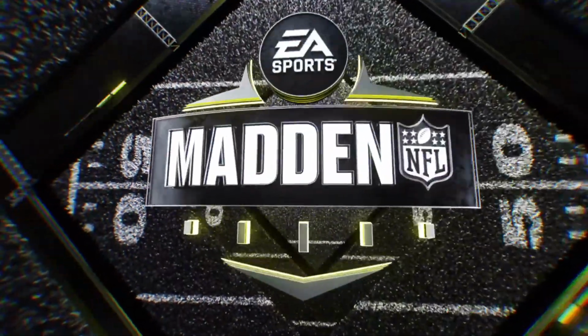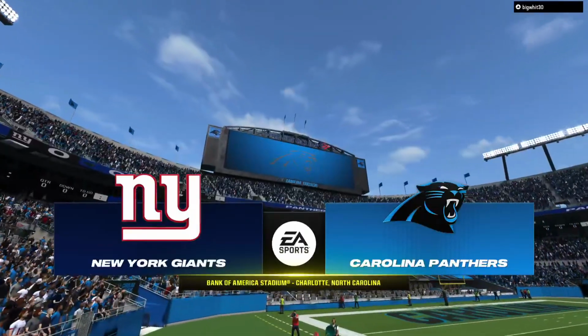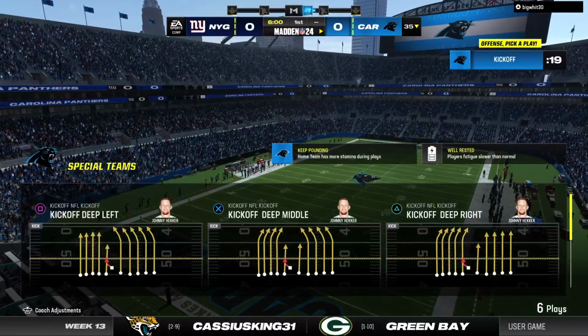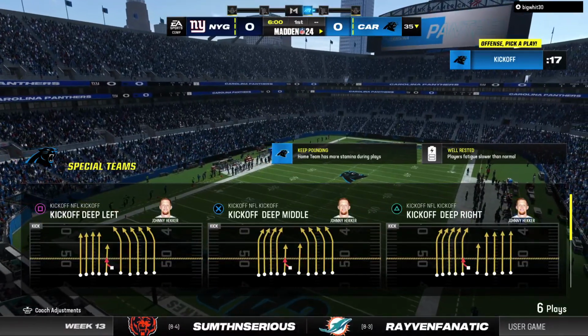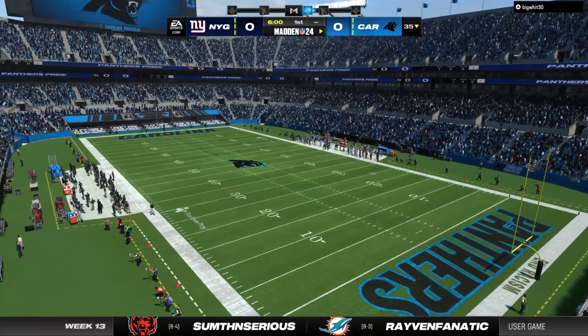Well, it is just the perfect time of year for a trip to the Carolinas, and that's where we find ourselves at Bank of America Stadium in Uptown Charlotte. Today, we've got a Week 13 matchup for you here, as it'll be the New York Giants taking on the Carolina Panthers.